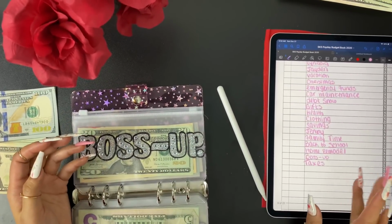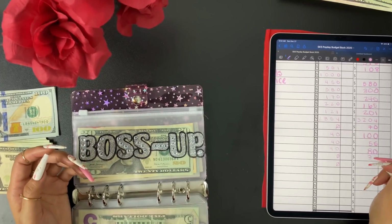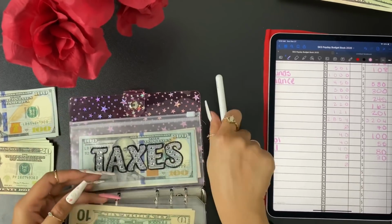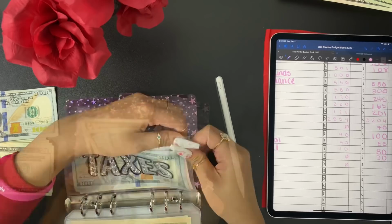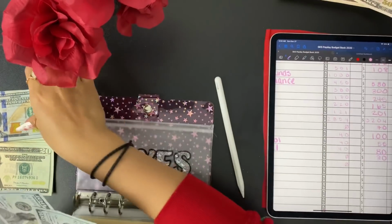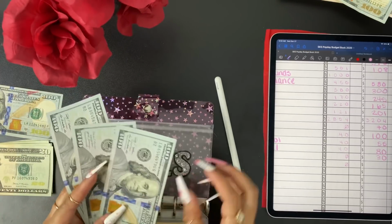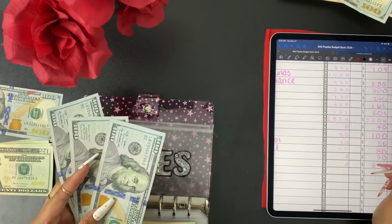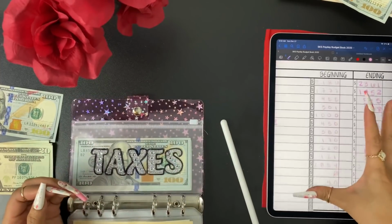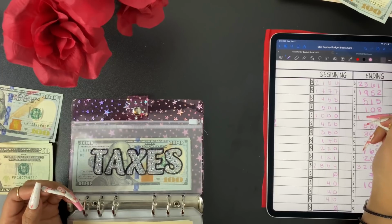Boss Up, we started the month off at 0 and we're ending it off at 30. In taxes, we started off at 0 and we are ending it off at 50, 100. Replace it with another 100. Ending it off at $300. So last right there is my emergency fund, and we do have 1,000 in there.